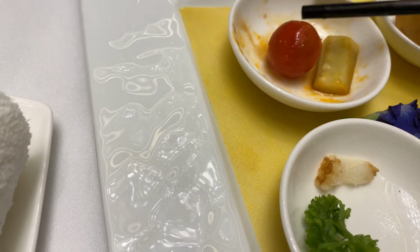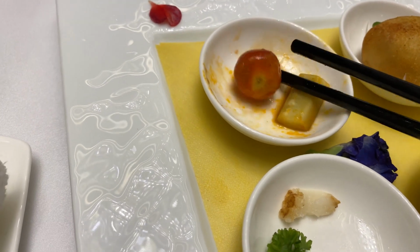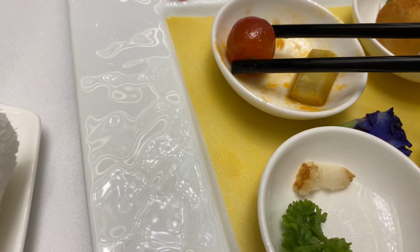Crunchy celery. I don't really love celery because it has that weird bitter taste, but this one tastes very clean, crisp.